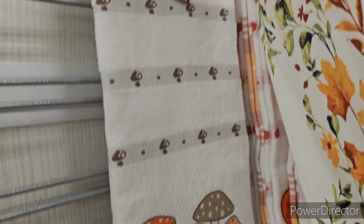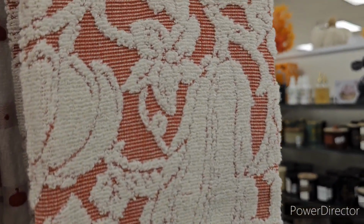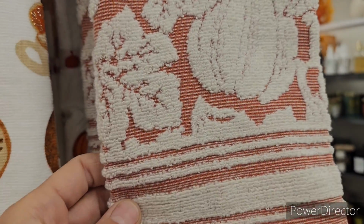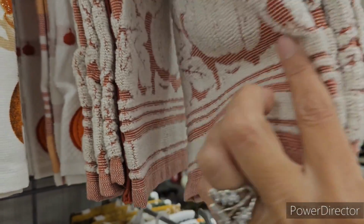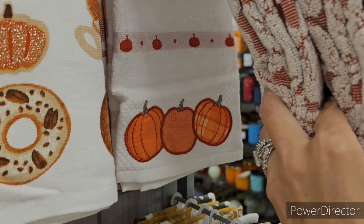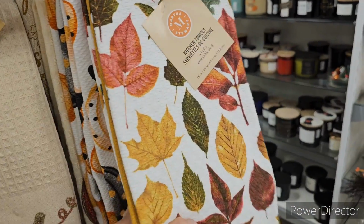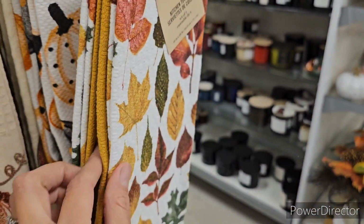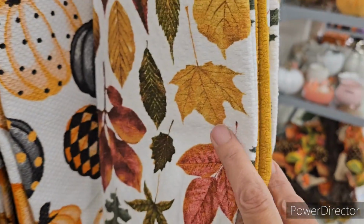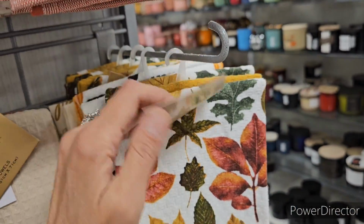Yes. Then we got Well Dressed Home back here with the cute little mushrooms. We got this one from Lillian August. French Farmhouse. Very pretty. This is a dual pack. Then we got Well Dressed Home back there. Lillian is gonna be $8. Then you have Martha Stewart. These are really pretty too. The leaves, middle mustard towel, mustard color. Let me get that one. We got Halloween mixed in here. How much for Martha? $10.